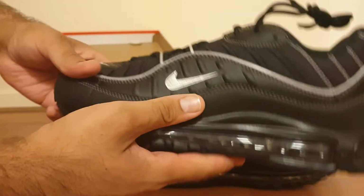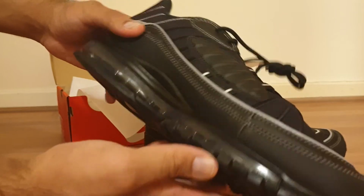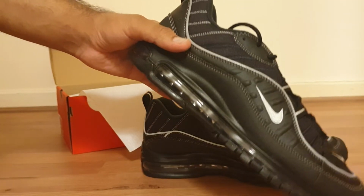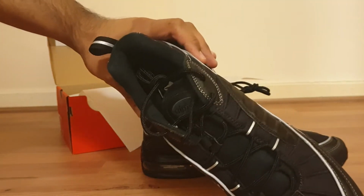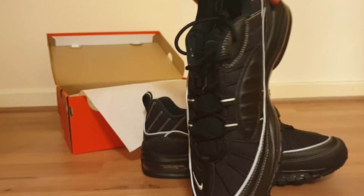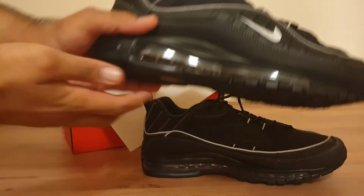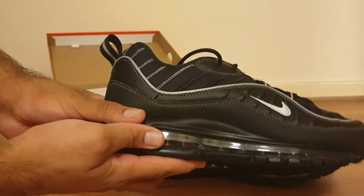Oh man, I should have got another pair, you know. I might just order another pair. Reason being I bought these, they go with everything. Nice clean shoe. They are quite comfortable. Very comfortable actually.